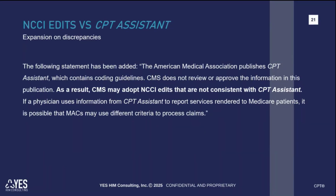But again, what do we do when it conflicts, right? What if there's an NCCI edit that directly conflicts with what it says in CPT Assistant? So this is my and Yes's recommendation for how to handle that. There's a couple ways you can handle it. The first one is just with a general facility policy. You have a work group who talks through it. Maybe you have somebody from compliance come, maybe you have a physician liaison and coding experts. You bring a group together and come up with a policy.